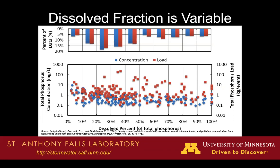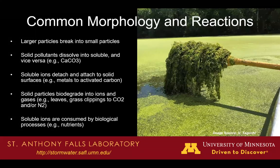So this is a complex problem that we have to deal with. But on top of that, it's also changing within the system as it's moving. It's a dynamic system. We have large particles breaking down into small particles, solids dissolving into soluble and vice versa. We have ions detaching and attaching to soil particles or other solid surfaces. We have degradation, both biodegradation and natural degradation. And we have aggregation, or biological processes that are consuming some of our soluble ions or converting them to something else. So we have a very dynamic, highly variable, ever-changing system. It's a moving target that we have to hit when we're trying to treat stormwater runoff.